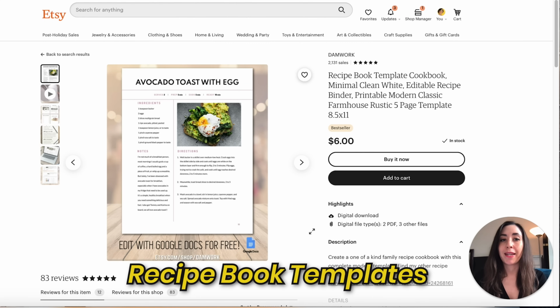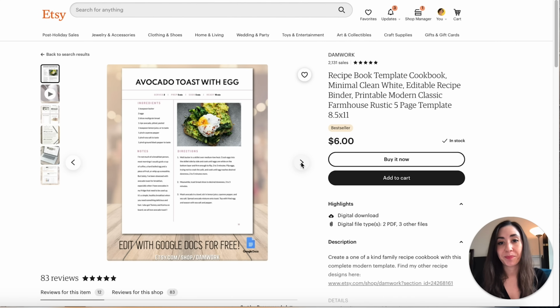You can also create a recipe book template. So this is great for someone who wants to create a recipe book or just wants to keep their family recipes organized and printed out in a nice way. This would be a great product for that type of person.